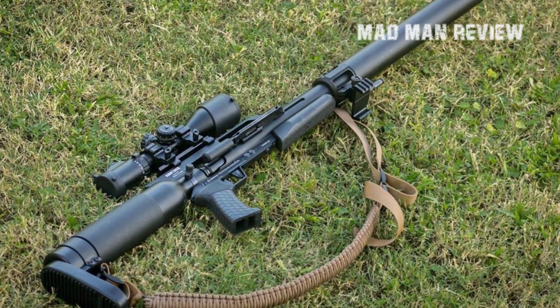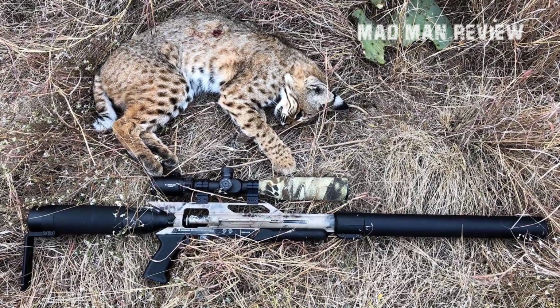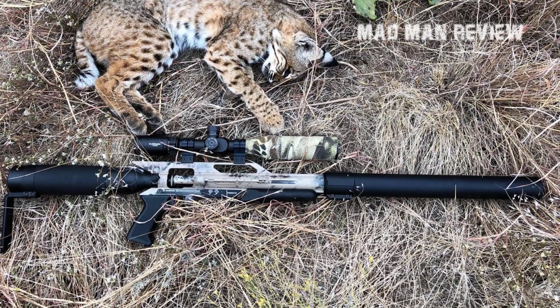Overall, the gun is very well built and very accurate. It is easy to use thanks to the simple user manual. With a bit of time behind the gun, you can nail your shots like no one's business.